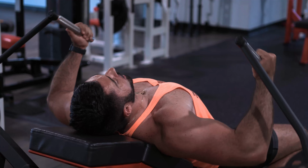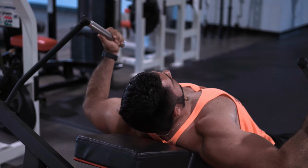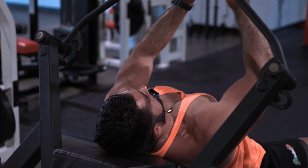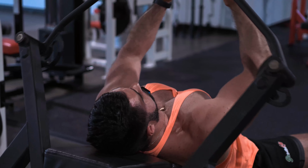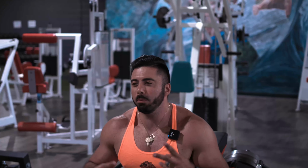Coming down nice and easy. As I push up, I'm pushing really in and then away. Stretch it and then boom. And it's supposed to burn. Ugh. All right, set number 2.